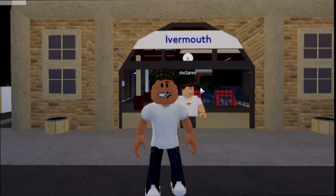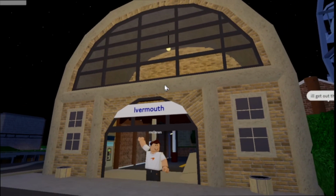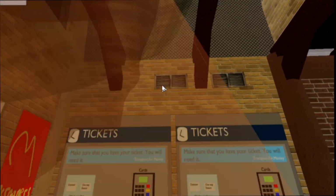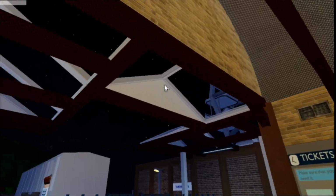Here I am at Ivymouth station, joined by a few friends. Ivymouth is a brand new station, however it is designed to look like a really old one. It's beautiful and has all these lovely beams and vents, so you can guarantee it's a lovely place to come when you're going to the seaside.